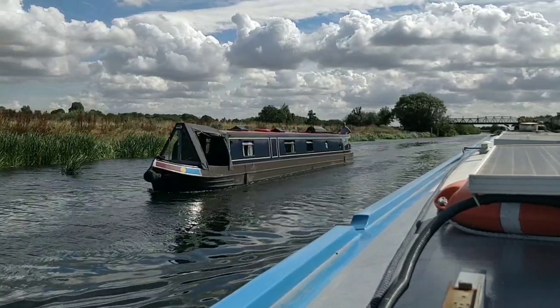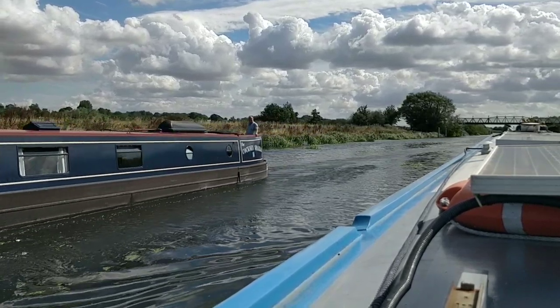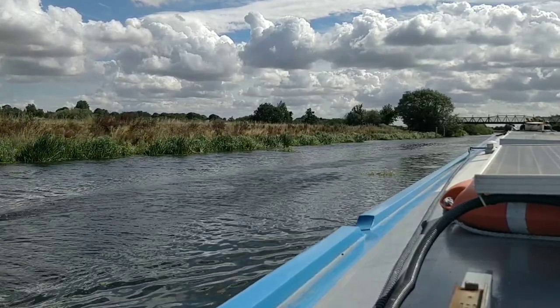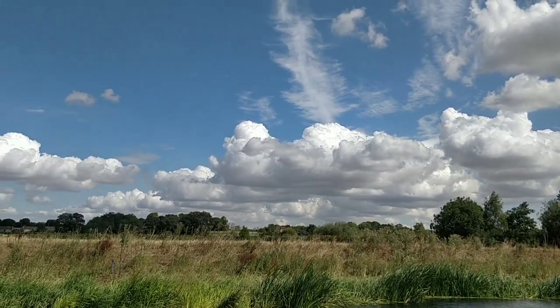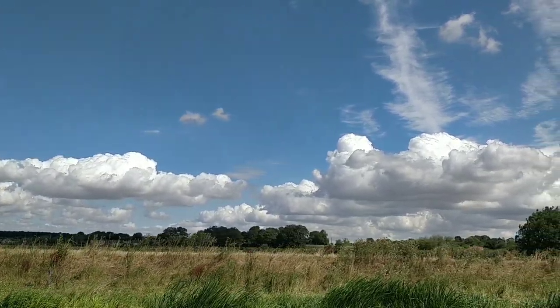There's a lovely camaraderie amongst boaters. I used to get the same when I was riding my motorbike. All the other bikers would nod, you know, it's like being part of a club. Beautiful English country scene there, isn't it? The clouds and the fields.